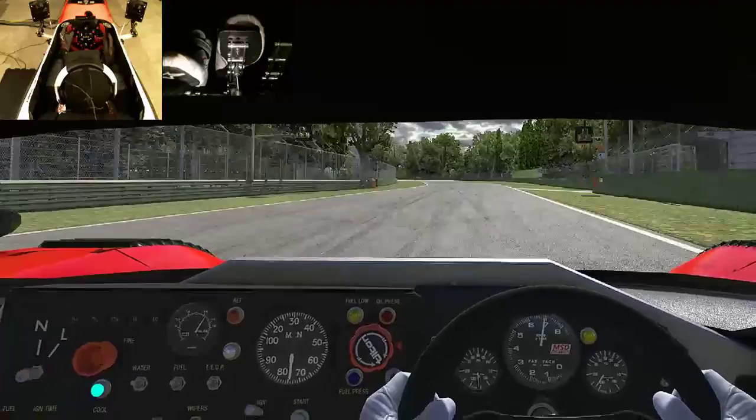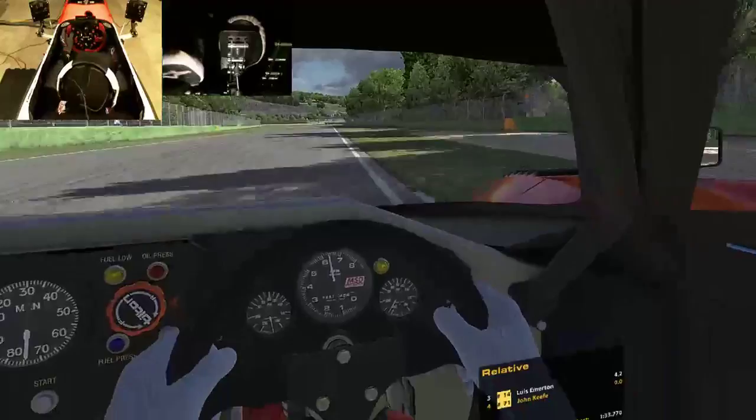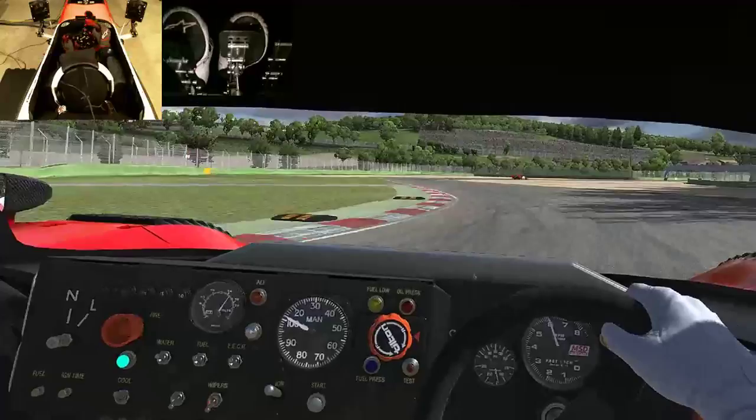Yeah, I'd like to try a few different setups on it because I was just running a baseline, and I have no idea what I'm doing with that car. I'll make a set with one of Jacob's baselines out. Okay.